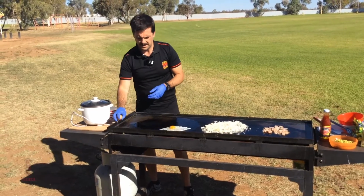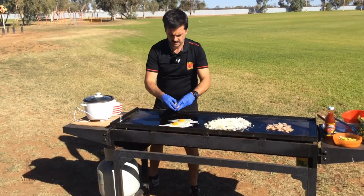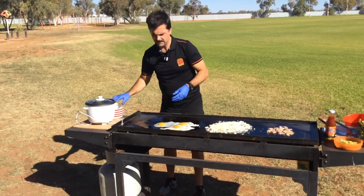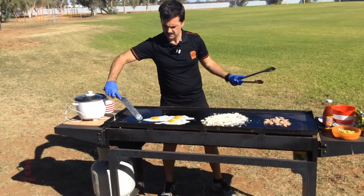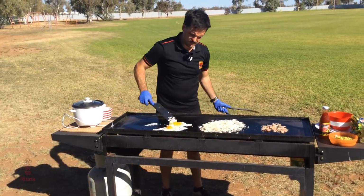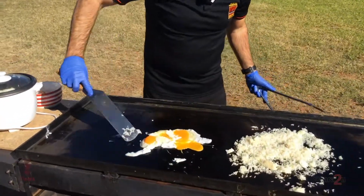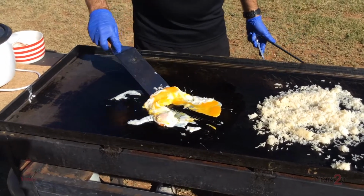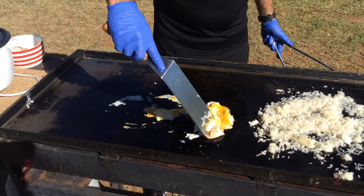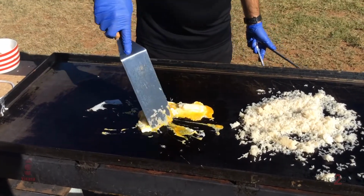So this is quite a hot barbecue, so they're cooking very quickly. So what I'm going to do is just fold them into each other, try and crack the yolk, and just keep them moving around. Keep pushing them into each other, and you can see we get that nice scrambled eggs.